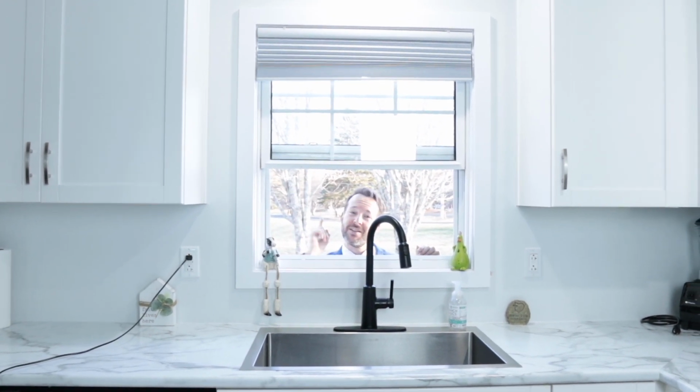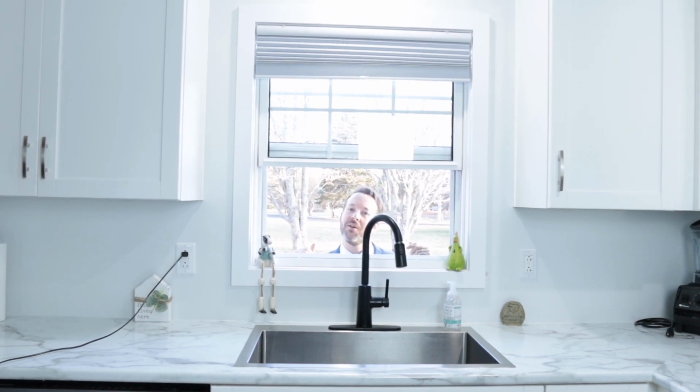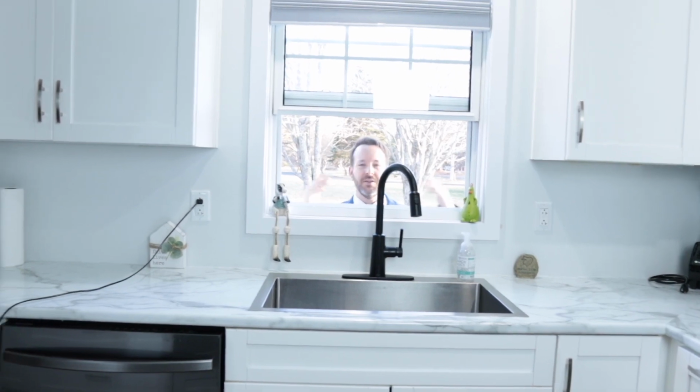So that's the one thing I definitely would have changed if I had thought about it and not kept this little window in my kitchen. This is one thing you should definitely consider in your next renovation. Put in the biggest window you can.